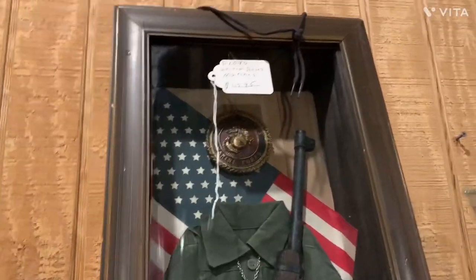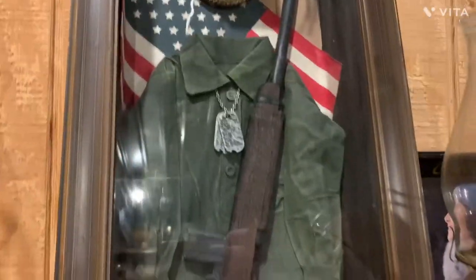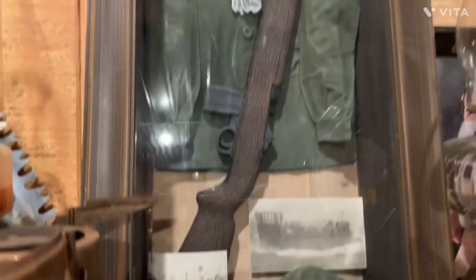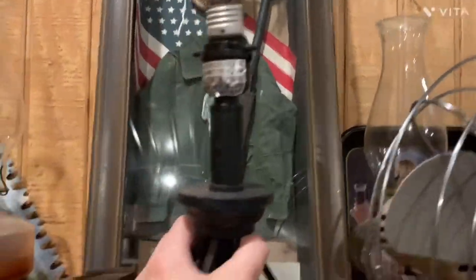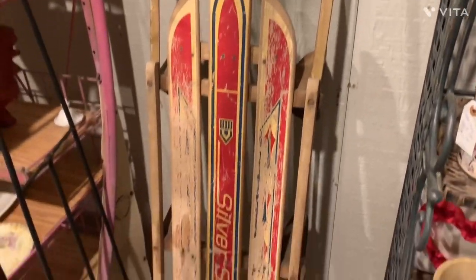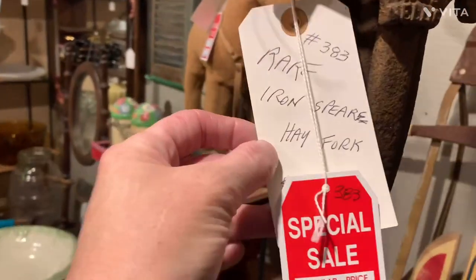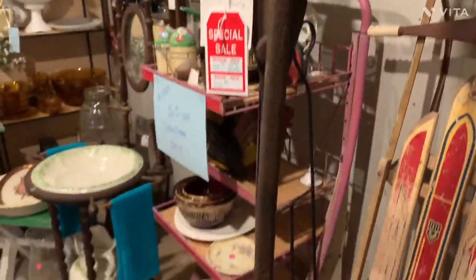Check that out, y'all. I think it's $42.95, United States Marines. And it looks like a baby jacket. Baby helmet. That would be cool if I could get it down from 42. All right, y'all, we got an old Remington noiseless portable typewriter. Cool. There's an old sled. Right there, iron spear hay fork. Wow. That's neat.